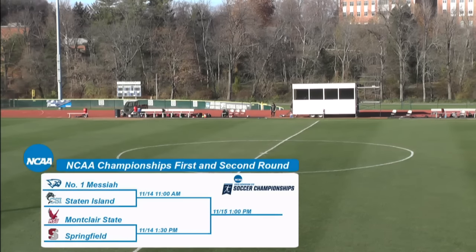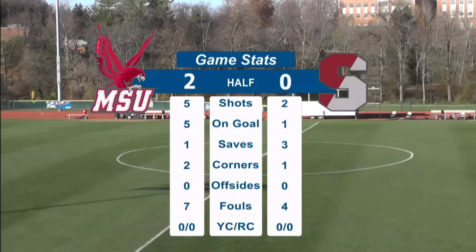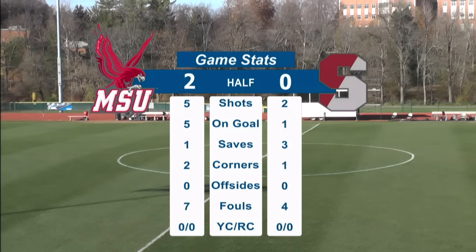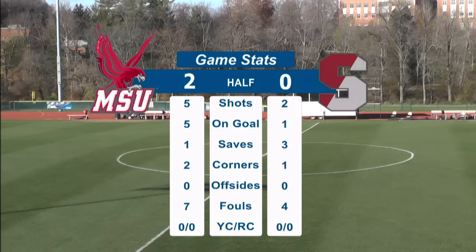Game time set for 1 o'clock. And looking beyond this portion of the bracket, you see a lot of familiar faces, a lot of solid sides in this region. Messiah ranked number 1 or number 2 in the country, depending on what poll you look at. We'll take a look at the D3Soccer.com poll for our rankings here. Messiah ranked number 2 in that poll.